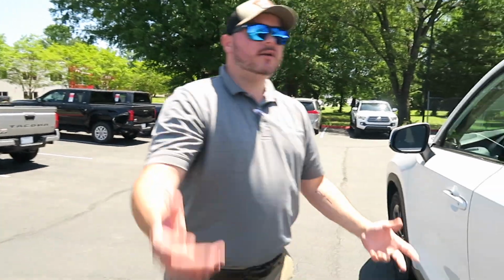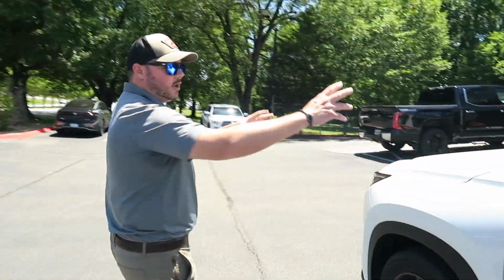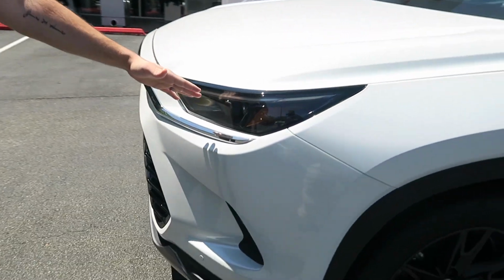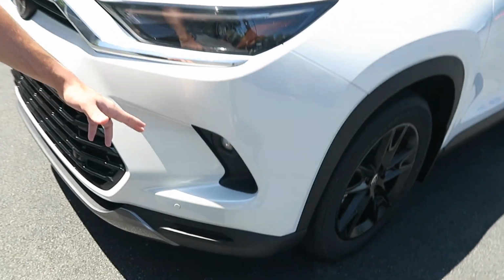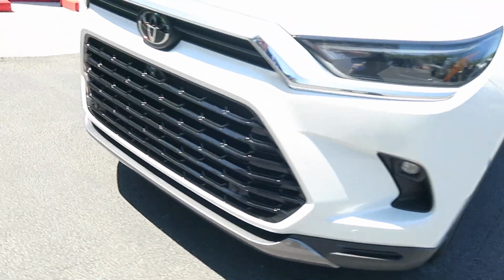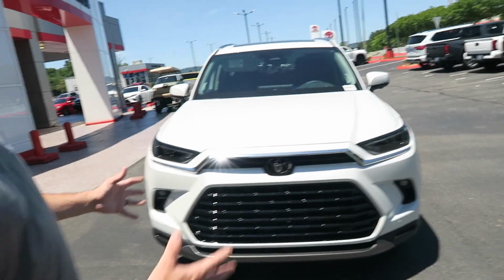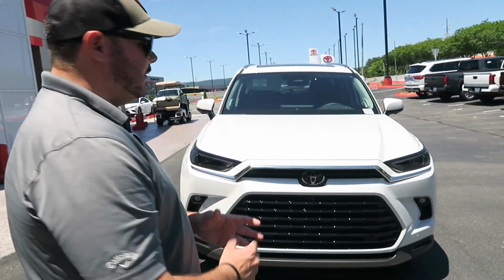Oh yeah. Going around to the front, you'll see more color matched everything because it's a Platinum: wraparound projector LED style headlights, LED style fog lights, and this giant aggressive front end on this Grand Highlander really does scream performance, luxury. I mean, it's super nice.